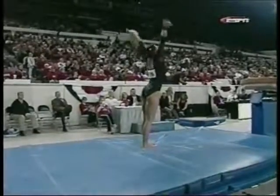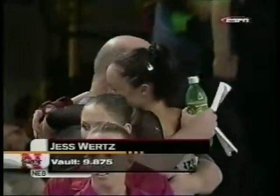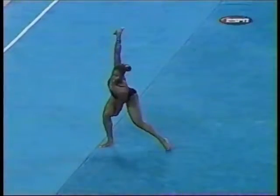Good block. Not quite as high as she could have been, because then she could have really stayed straight and not had to pike down. Wirtz, 9.875. Here's Ashley Miles of Alabama.